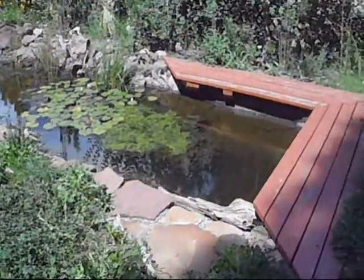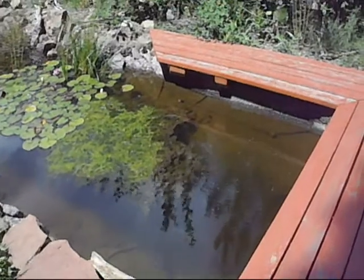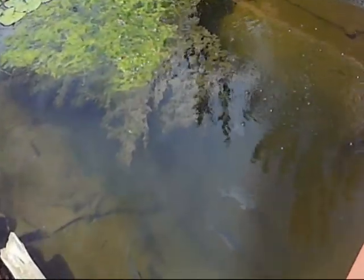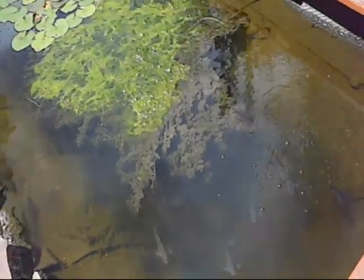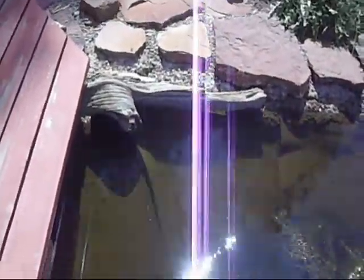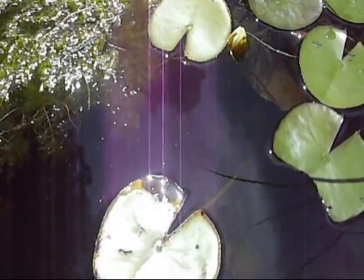Going to feed the fish again. They can see me from all the way back here. The sunfish, anyway. They're all waiting for me, smart ones anyway. Fish. They're eating over there. And then the koi usually shows up right here. There she is.